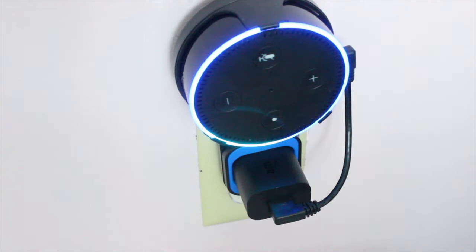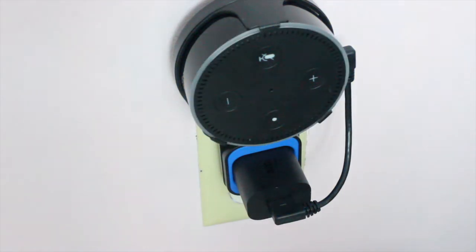Echo, pause. And it is just so easy to be able to say that from across the room and be able to play my music. So yes, it is an obsession. Absolutely love it. Next up is my paw print tattoo for my cat Tigger.